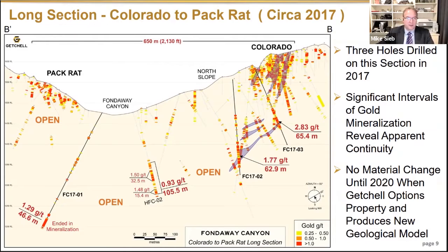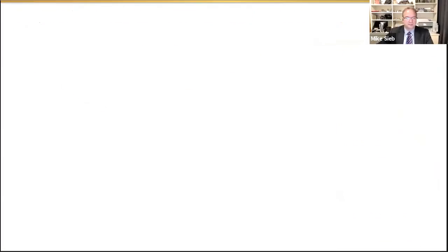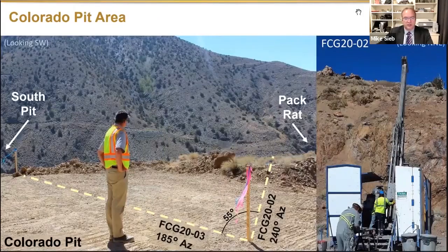This is what we walked into, and it was extremely apparent what we needed to do here. We needed to show that there was this greater than 100-meter thick zone of mineralization that was not only continuous, but that we could extend from the known mineralization. This is a quick shot of the Colorado pit from where our drill was stationed. You can see hole 02 drilled along section. And we drilled hole 03 not just to show how continuous the mineralization was on section, but also its potential breadth.